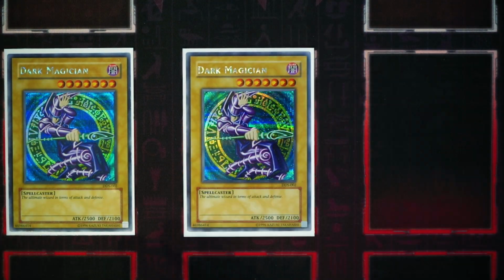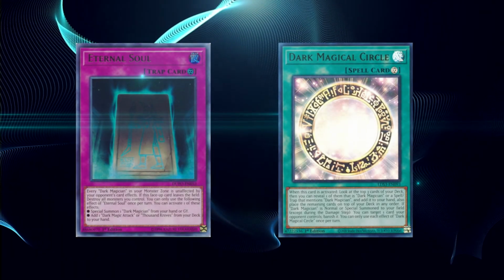All right, guys, start with the monster quick hero play. Of course, double copies of Dark Magician. This card is obviously the heart and soul of the entire deck. You can easily get access to Dark Magician by sending it to the graveyard using cards like Magician Souls and being able to revive it back off Eternal Soul to trigger off cards like Circle.